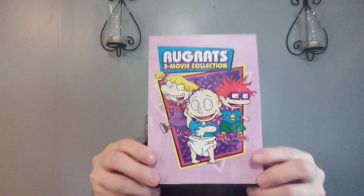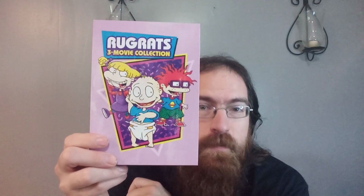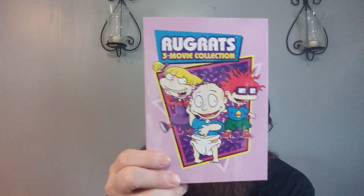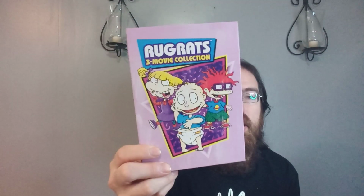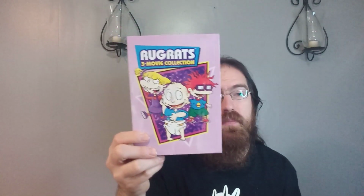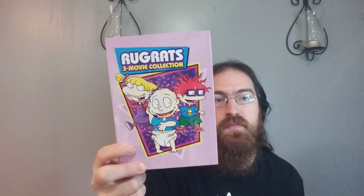Alright, so these next 2 are exclusive slipcovers from Walmart. The first one is the Rugrats trilogy. So I did something wrong here. Alright, with these sets, this one being considered a box set, this one was $14.96.